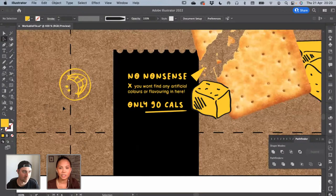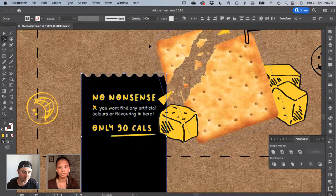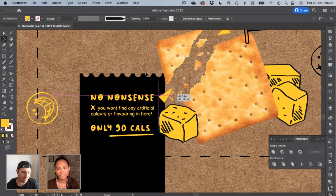So I'm just making sure that it all fits and it doesn't get in the way of all the artwork that we've already put on. I'm making sure it's all aligned. I can already see here that these are two different blacks.